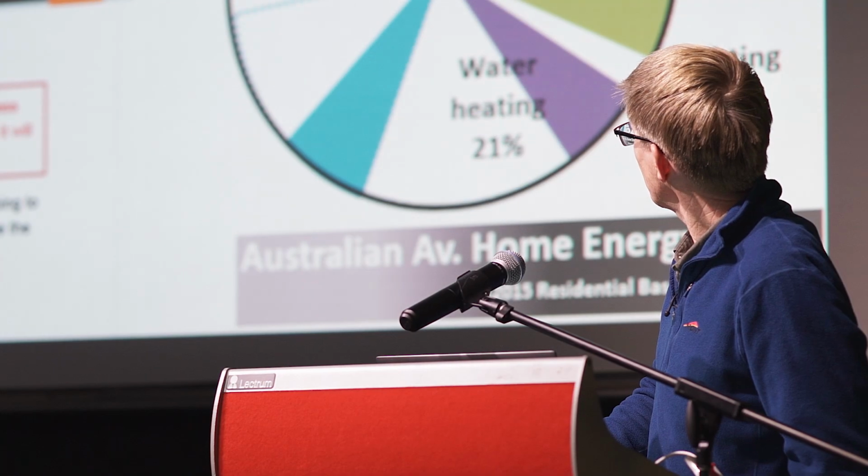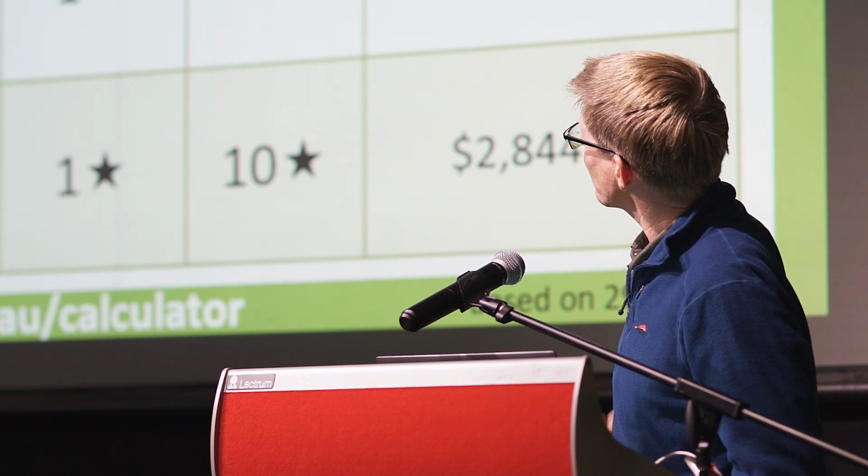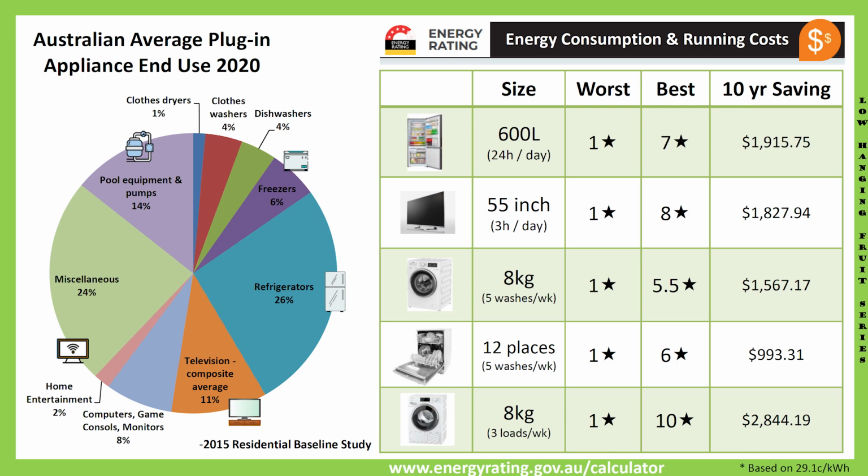And if you're a designer or a builder, what you should be providing your clients, and this is what I like to do, is to show them these two things. One, another pie graph, like my pie graphs. This is a pie graph of plug-in appliance, average plug-in appliance use. And on the right-hand side of that pie graph, all those things down the right-hand side, those are all the white goods that typically go into a new build or a major renovation.